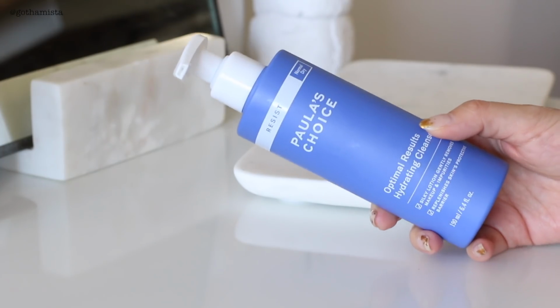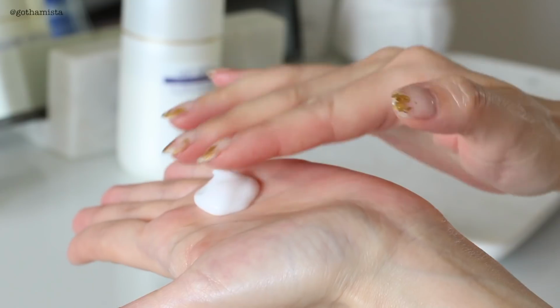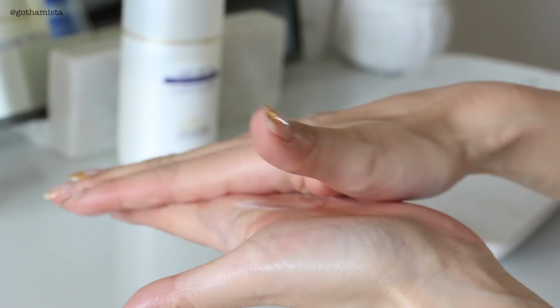A new discovery for me, and I have to credit some of you for introducing me to this because, where has this been all my life? Paula's Choice Optimal Results Hydrating Cleanser. I would describe this as a creamy gel cleanser or a gel cream cleanser. It's got one of the most pleasant, elegant textures. This is also soothing and calming while you cleanse. That is the general theme here. This does not foam, but it is really strong, and it's not scented, obviously.